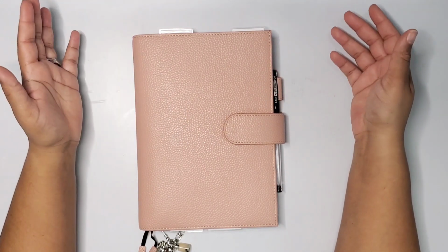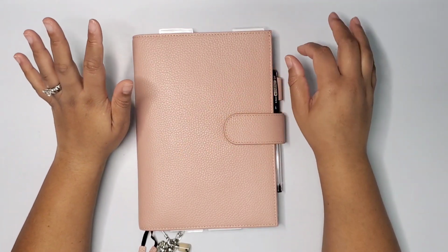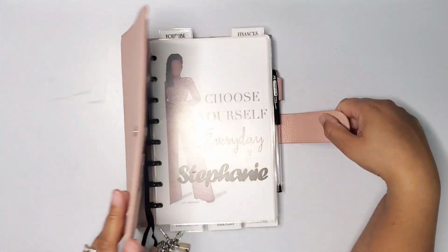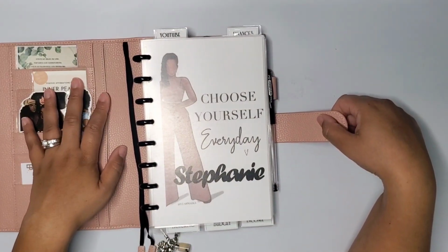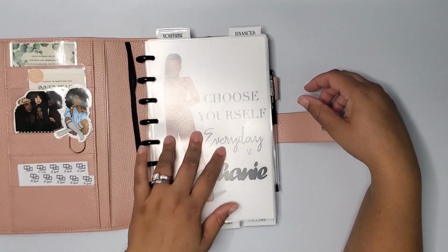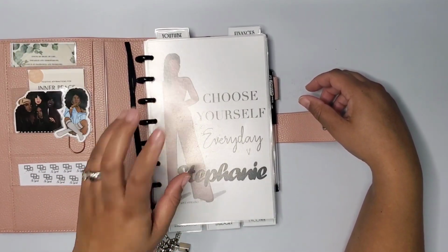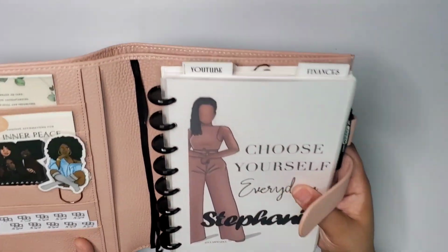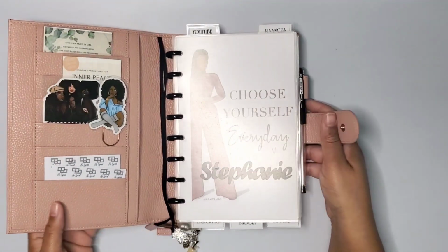As you can see, there's no overhang. It fits perfectly if you cut your inserts specifically for a half letter. So in here is my catch-all for my business, my finances, and tracking my income, all of those things. And for YouTube and social media, this all gets housed in here.